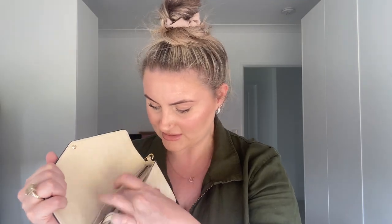So love her. This one is made in Italy, whereas I think all the other ones that I have are made in France. But I think Louis Vuitton, a lot of their stuff is either Italy, France, or Spain, I think. But it will say on the inside on your little tag where yours is made, which is really cool. So I love that.